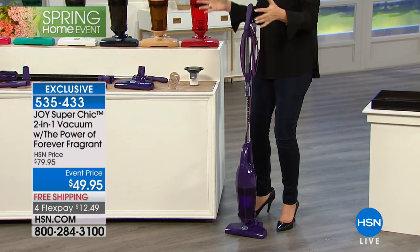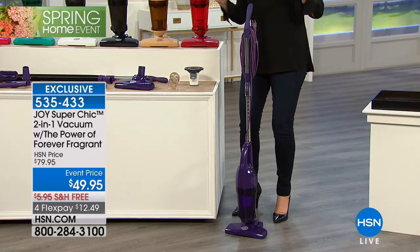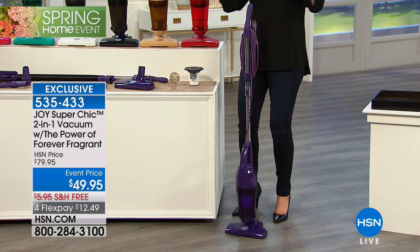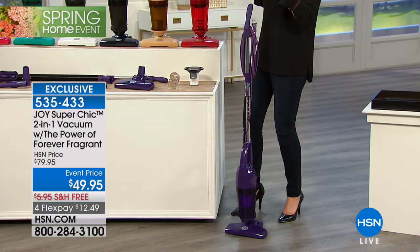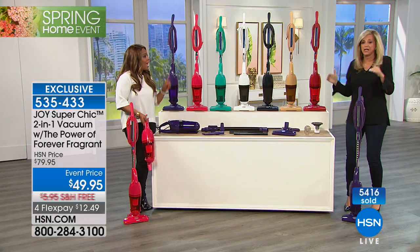So this is now a washable filter. You never have to change a filter. It's amazing, and it will pick up everything. I don't use my central vac that came with the house when I purchased it. My house is over 100 years old. The people before me put a central vac system in. The super chic vac stays right by my kitchen. I have one by my bedroom area. That's what I pull out because it's so powerful and so easy.